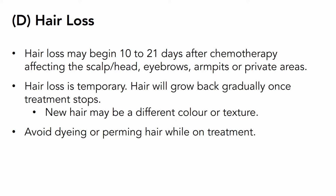Remember that hair loss is temporary, and your hair will grow back gradually when the treatment stops. New hair may grow back with a different color or texture. Avoid dyeing or perming hair while having chemotherapy.